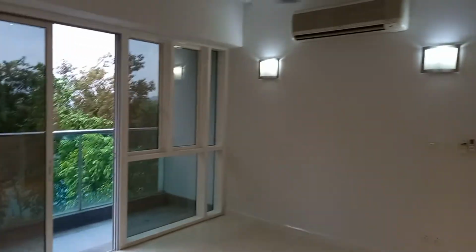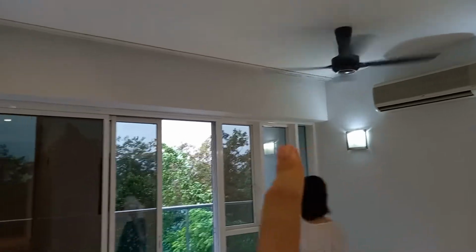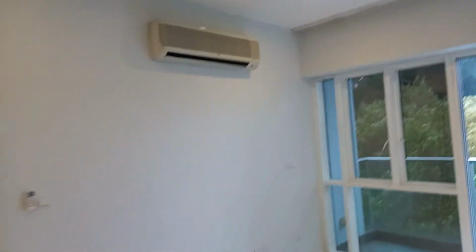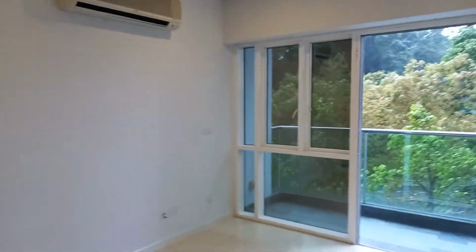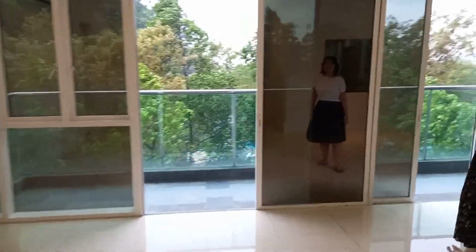Okay. So you have the 2 horsepower aircon in front, and you will notice there's a double track railing all the way from left to right, full length. Another 2 horsepower aircon on the left side, and the balcony here is fully open. Let's go and have a look at what's in front.